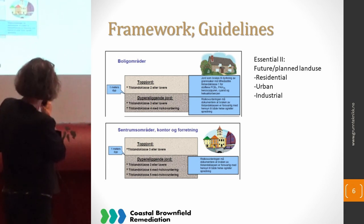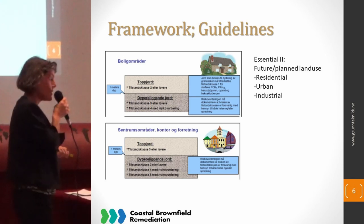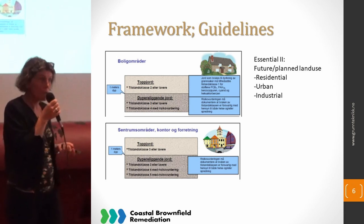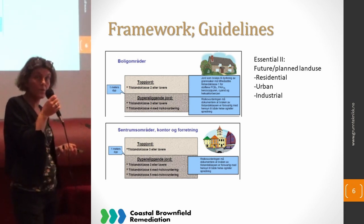And then you have this deeper lying soil. There you can have these yellow values, class three is allowed. And you can also have this class four. But if you have class four, then you have to have a risk assessment that can document that it's okay, both according to human health and to spreading to the environment.